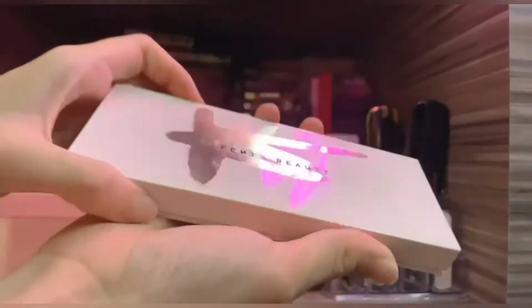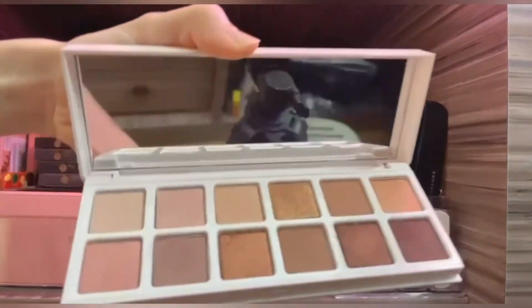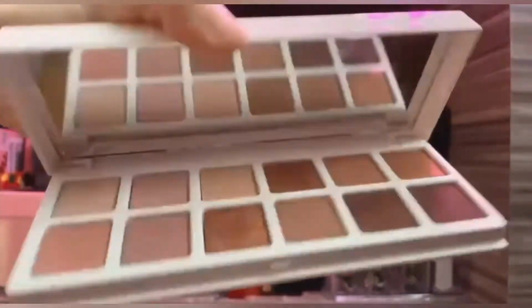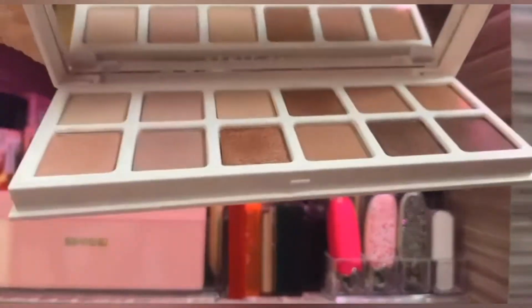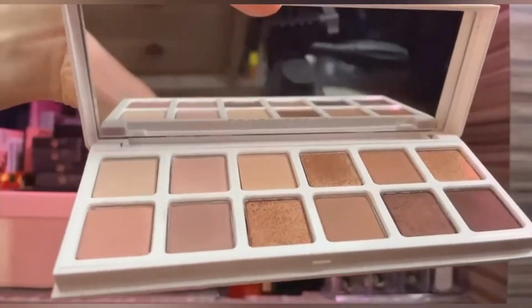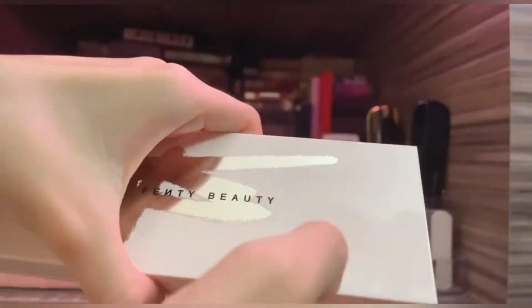Next, I have this Fenty Beauty palette. I'm surprised at how much I really like this palette, although I heard a lot of reviews saying that this palette is not pigmented. But I'm surprised, I really love the packaging. It feels lightweight, but very secure, very stable as well. It doesn't crack easily, kind of feeling. I love this plastic packaging.